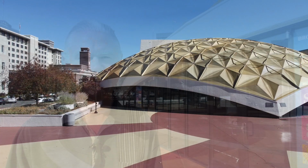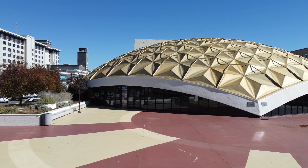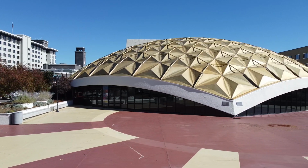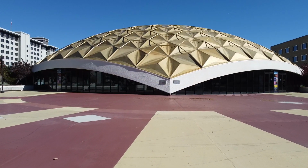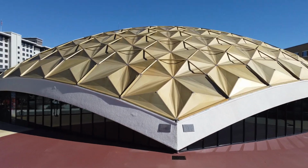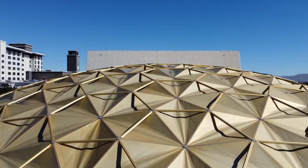It opened in 1967. And this is just a glorious example of the Populuxe style. The geodesic dome in architecture was dreamed up by architect, inventor, and futurist Buckminster Fuller. And this one was designed by an architectural firm in Oklahoma City, and it's comprised of 500 panels of gold anodized aluminum. There's a separate steel dome on the interior that supports the interior functions.